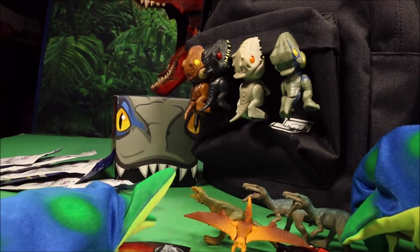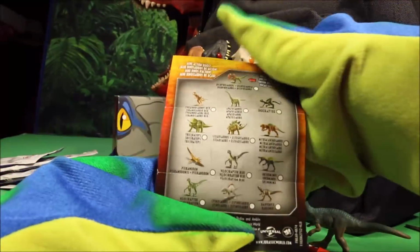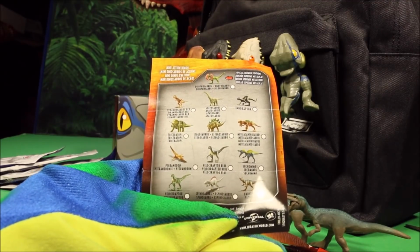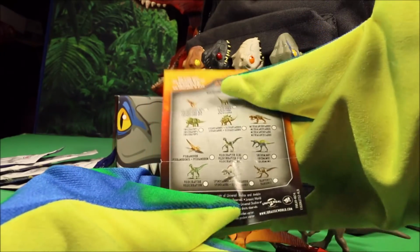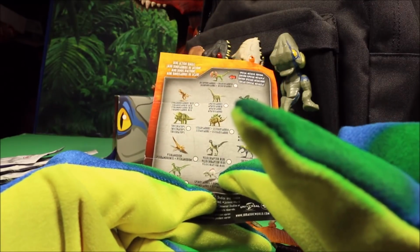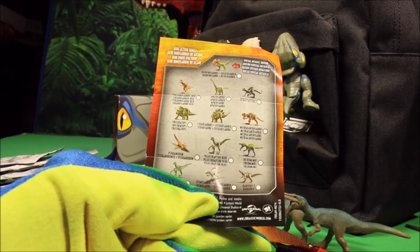Oh, Mattel, you can't do that to us. Let's look at this sheet. Yeah, these look like the same dinos. It says special, oh. There's a special metallic edition Dilophosaurus. Okay, this Spinosaurus is different. I think that's it. I think the rest are the same.